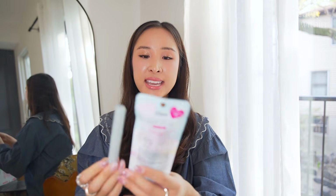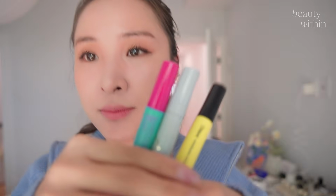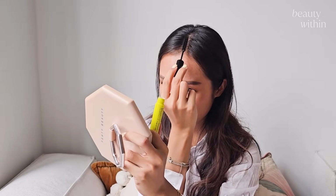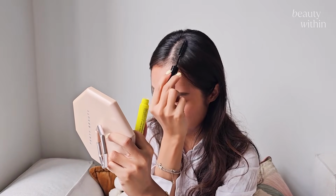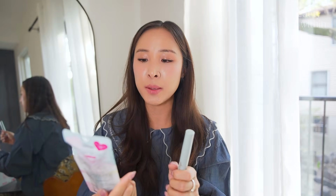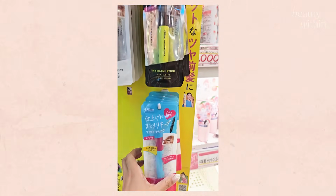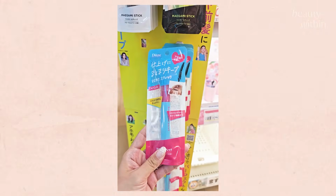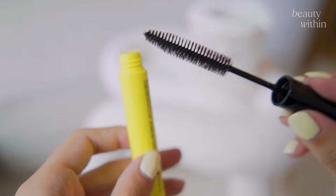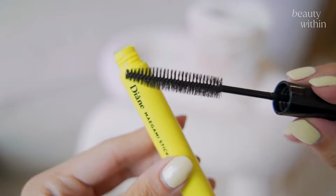I don't have that much beauty to share with you guys, but I do have these. Okay, I've talked about this before, and it's the hair flyaway bang mascaras. Once you start using it on a daily basis, you'll never be used to seeing flyaways again, because it literally just makes the most difference to how put together you look. So I picked up this one at Don Quixote. They have a few. This is the Diane, and the original one that I tried was also Diane in the yellow. That one's a little bit more of a harder gel, so it sets your hair in place. So sometimes when the wind is blowing, it will actually keep it locked in there.